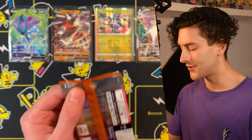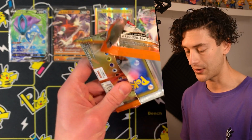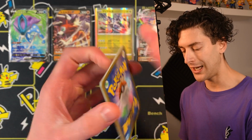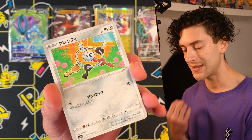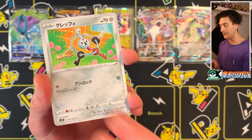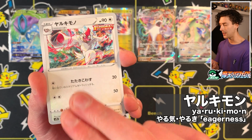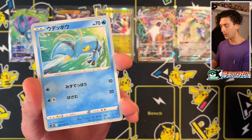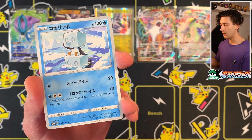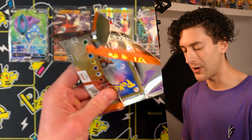People get distracted so easily about single chase cards. And when Japanese sets have, like this one for example, 23 secret rares or super rares inside of it, it's very easy to get blindsided by the single chase card and overlook all the other fantastic cards inside of the set. Krefi, Yarukimon. Yaruki is the Japanese word for energetic or to be really eager. Udeppo, there's the Clauncher again. Ananuke no Himo, and Koripo. It can even make you overlook all the regular commons, uncommons, double rares, and triple rares inside of the set.